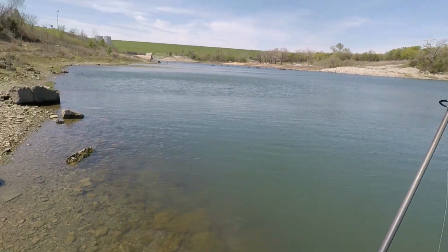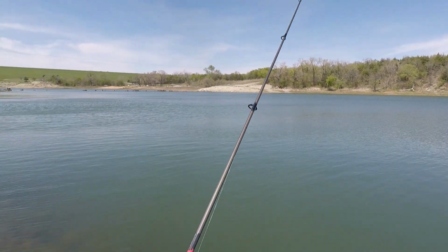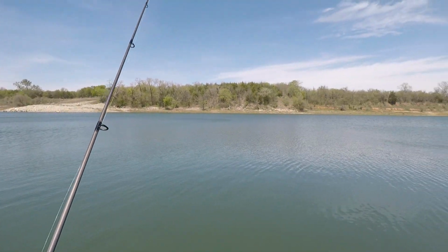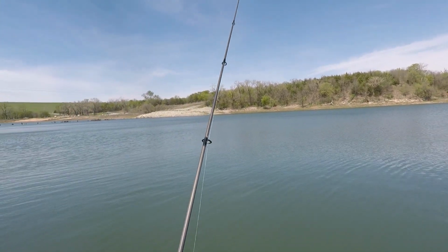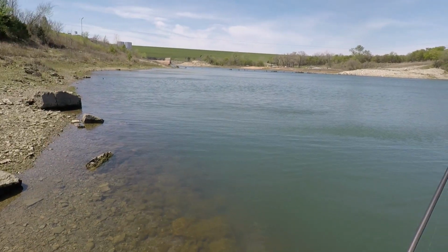Just using a football head jig. Same setup, 15-pound braid, 12-pound fluoro leader.